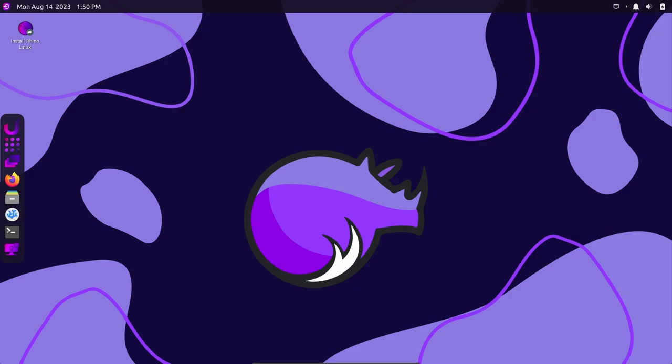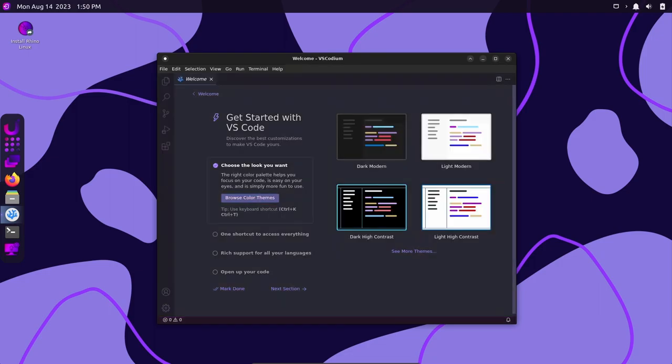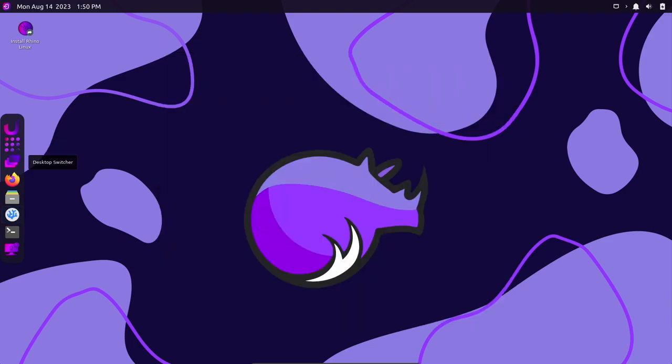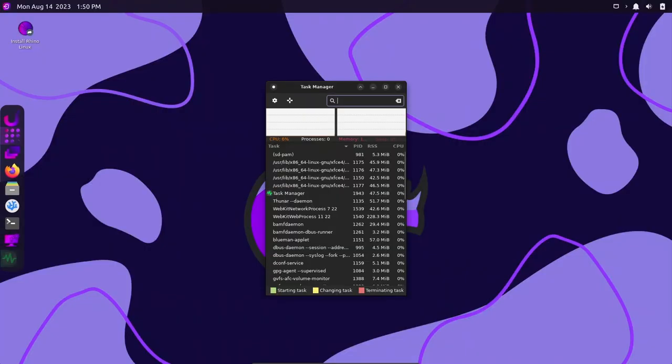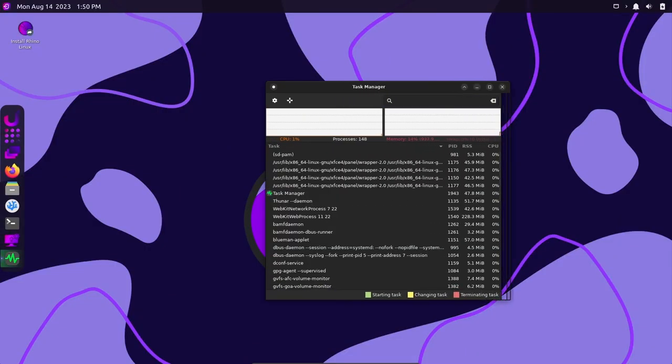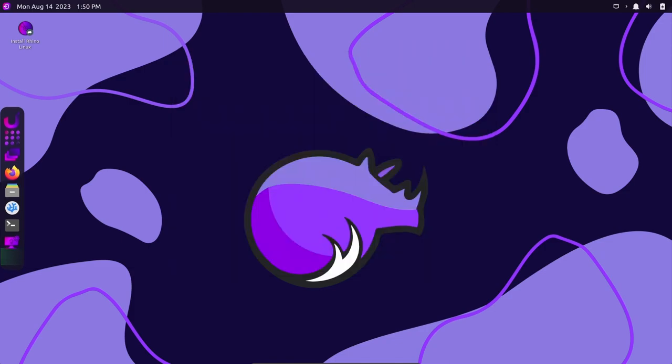Installing Rhino is a breeze, thanks to the Calamares installer, a familiar name for Linux users. The installation process is smooth, and within minutes you're greeted with a fully functional Linux system. Now here's where Rhino Linux makes a statement, its desktop environment, Unicorn. Built upon Xfce 4.18, Unicorn is designed to be visually pleasing and lightweight, giving users a delightful experience. One standout feature is the integrated U-Launcher, a customizable application launcher written in Python. It's a great addition that enhances user interaction.